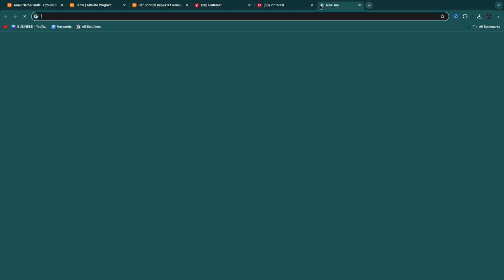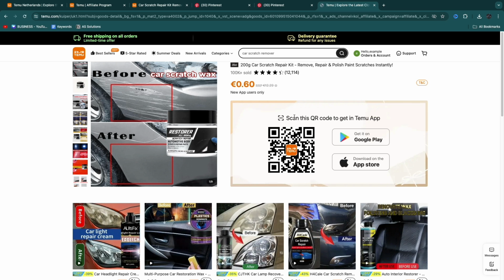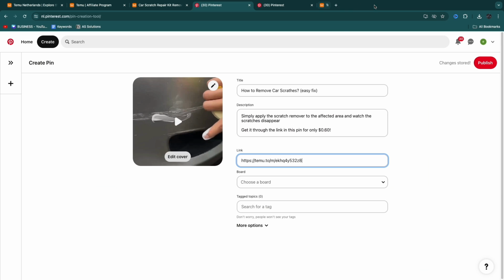So it's really important that this link is the actual product link, because then people will actually purchase it. Then also if they scan this QR code to get in the Temu app, then you will get an extra €2 reward. And quite a lot of people actually do that.